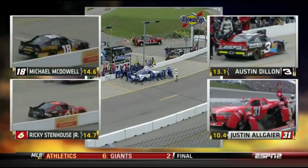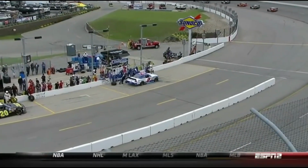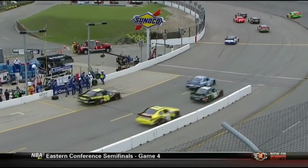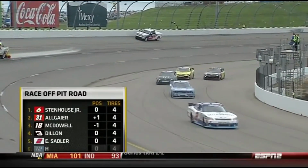Justin Allgaier was running third. His car was loose in, tight in the middle, loose off. Looked like they were going to make a track bar adjustment. I'm not sure I saw that. They will make an air pressure adjustment, and he will cruise off pit road in what position, Alan? Like second. That's what it'll be. And confirmed.